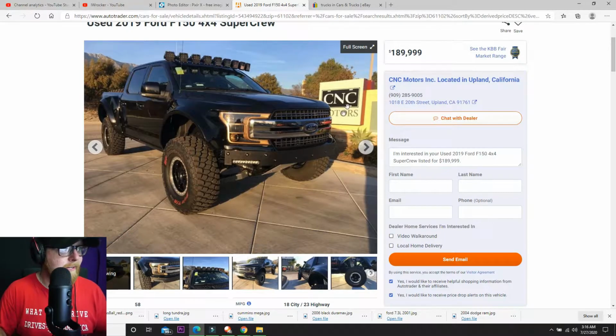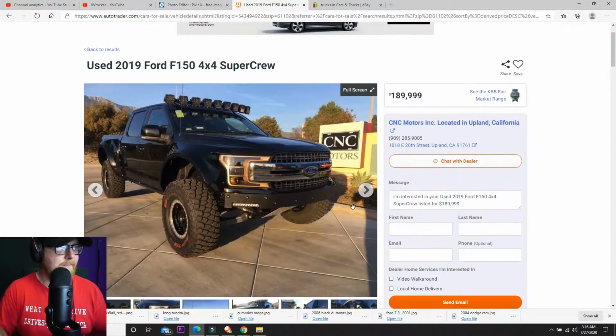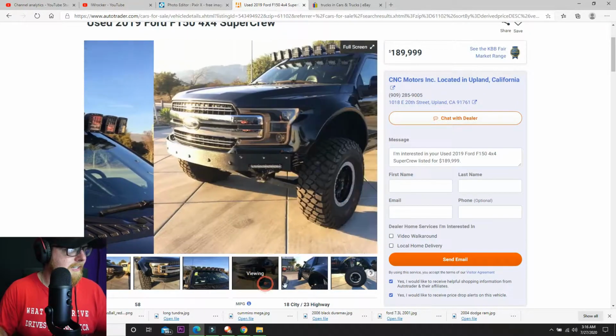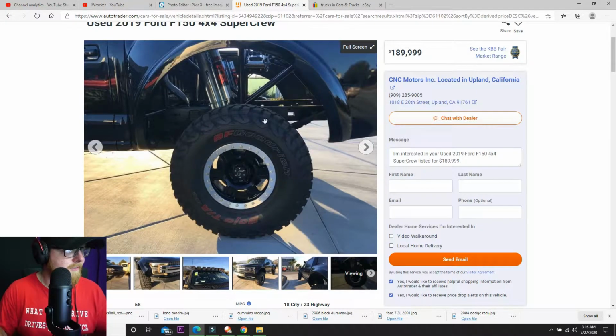CNC Motors, oh my god, that is where Mr. Doug DeMuro is all the time. I'm sure he'll do a video on this truck soon. You never know, right? Yeah, this is definitely extensively modified. Wow, look at it. It's not even like a real bed. It's like an actual frame with a roll cage.